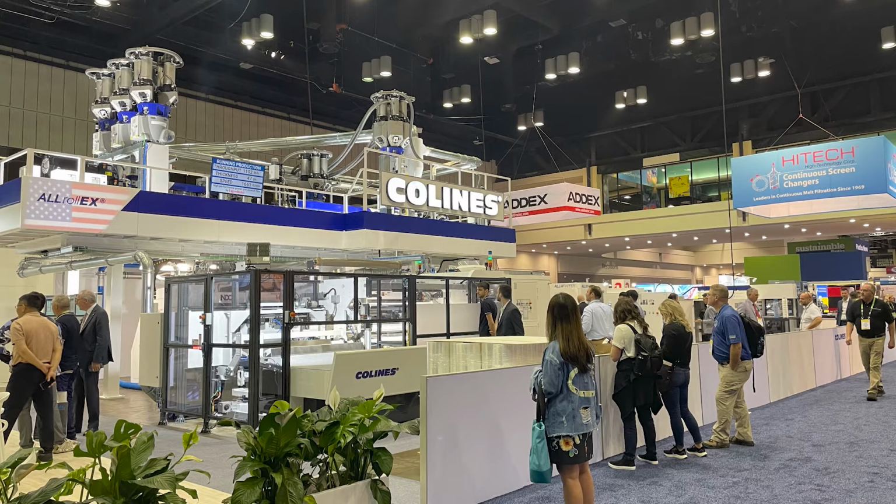But Callari did what they did at the K Show. They put the extruders on a mezzanine and they extruded the cast film down. So it's kind of interesting and good to see that extrusion companies are starting to actually run product at a show.